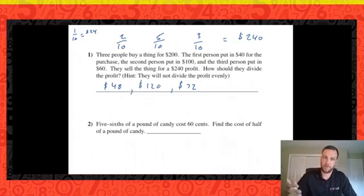A little bit of a longer problem, but I think that one's pretty fun, a pretty cool way to use some of the different skills that we've been working on. So number 2 on page 3, talking about candy. 5/6 of a pound of candy costs 60 cents. So what is the cost of a half a pound of candy?